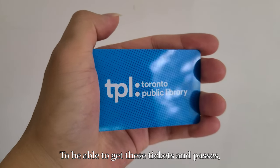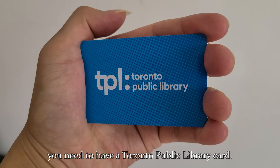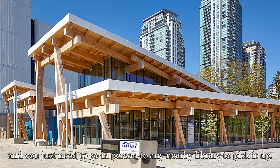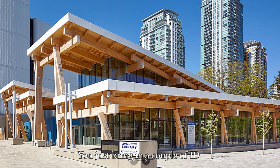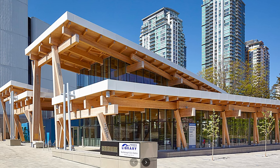To be able to get these tickets and passes, you need to have a Toronto Public Library card. It's completely free and you just need to go in person to any nearby library to pick it up. You just bring in a couple of IDs and then they'll sign you up and give you a card.